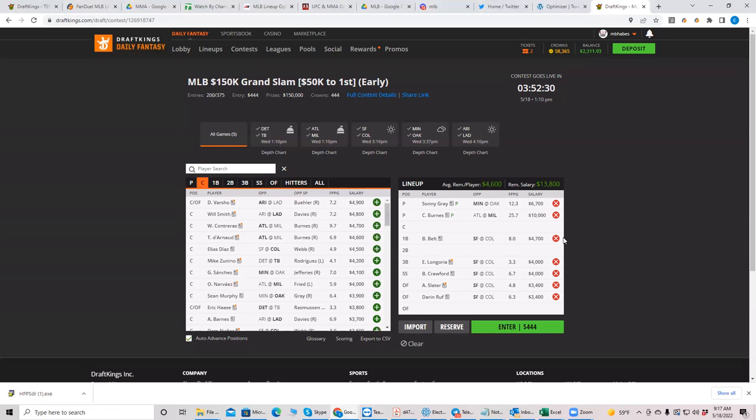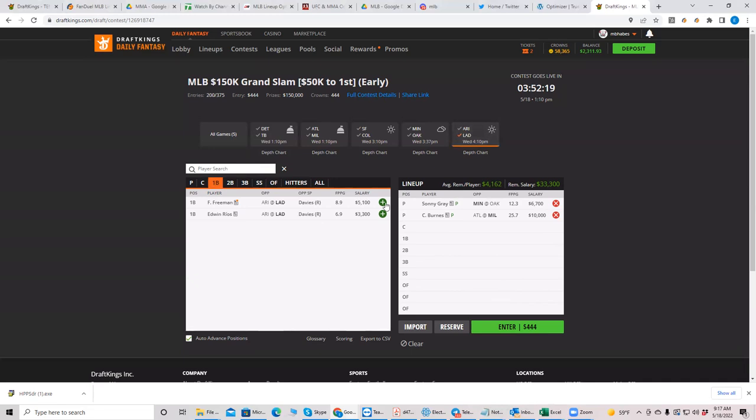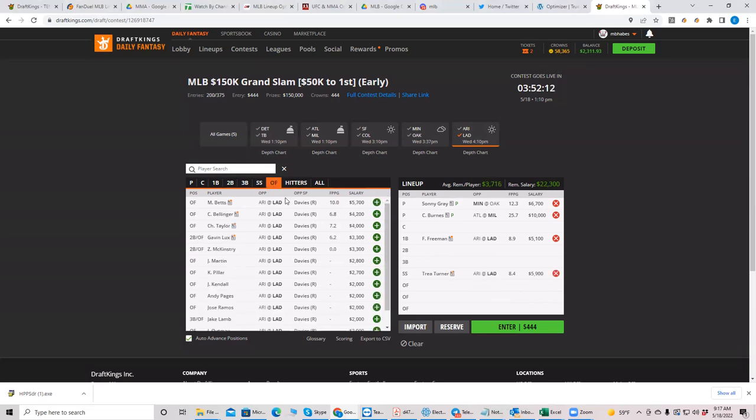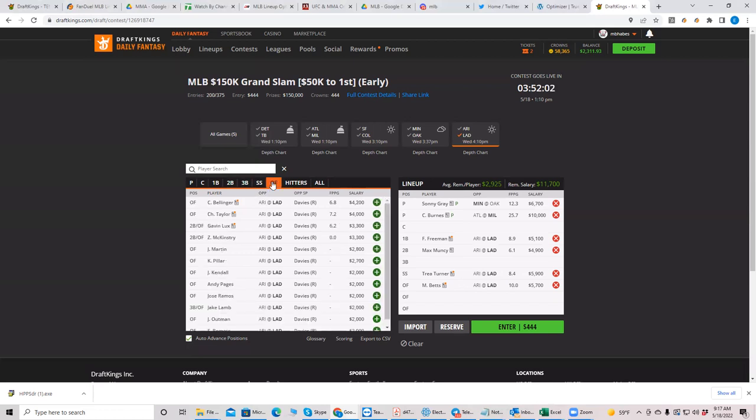However, if you wanted to play the Dodgers where you really would need that savings, let's see. So let's just say we wanted to play all the Dodgers that we wanted here. That would be, let's say, Freeman, Turner, let's really pay up for everybody. Betts, Muncy and Smith, right? So let's play Muncy and then Will Smith.